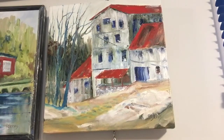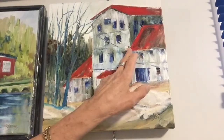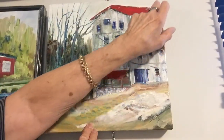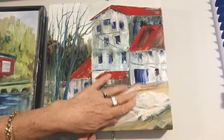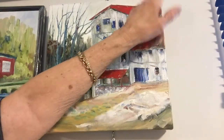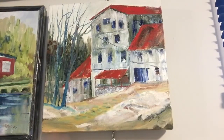You might think you might get dizzy, but the reason you want to keep the eye in a circular motion on your canvas is to keep people interested in it. Should this be on a wall with a lot of other people's paintings, if I had taken this roof line and carried it up off the top like that, without this downward motion, in the gallery setting, their eye would go up off the canvas, and that would take you right to the next person's piece of work. And when you're trying to sell work, you want to keep the people there as long as you can.